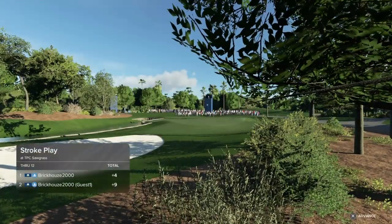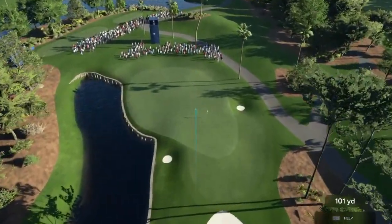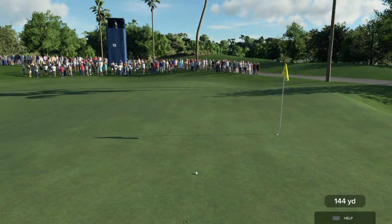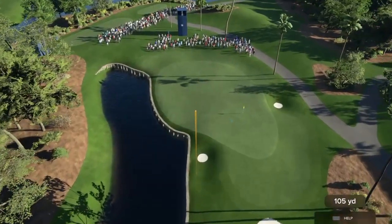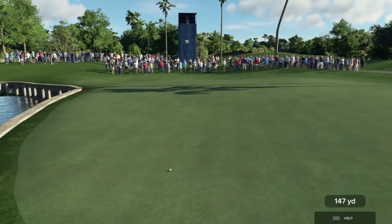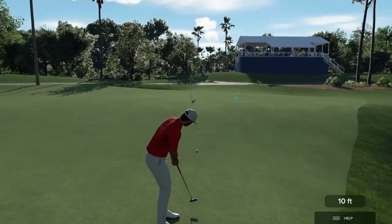And the score to beat is plus four. This hole's a par three. Safely on the green. Next. Come on, kick right, come on. Okay, you're on the green and you're putting. That's a good thing.